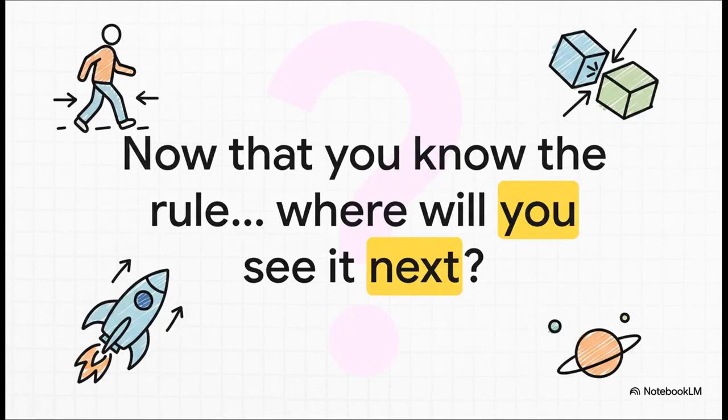Seriously, this law is just woven into the fabric of reality. When a bird flies, it's pushing air down so it can go up. When you're swimming, you're pushing water back so you can go forward. The entire universe is just this constant, perfectly balanced dance of pushes and pulls. So the only real question left is, now that you know the rule, where are you going to see it next?